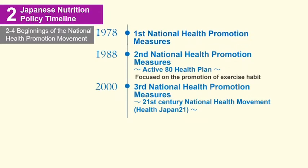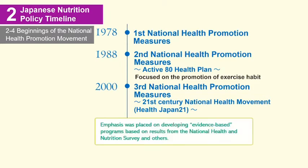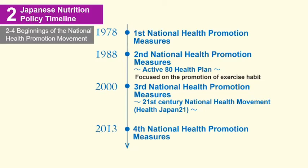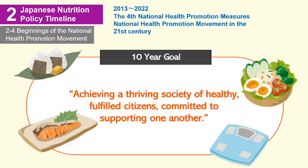The second National Health Promotion Measures of 1988, through the Active 80 Health Plan, focused on the promotion of exercise habits. The third National Health Promotion Measures began in 2000. In order to better understand citizens' nutritional status, emphasis was placed on developing evidence-based programs based on results from the National Health and Nutrition Survey. From 2013, the fourth National Health Promotion Measures began. The fourth National Health Promotion Measures, which began in 2013, will continue until 2022.